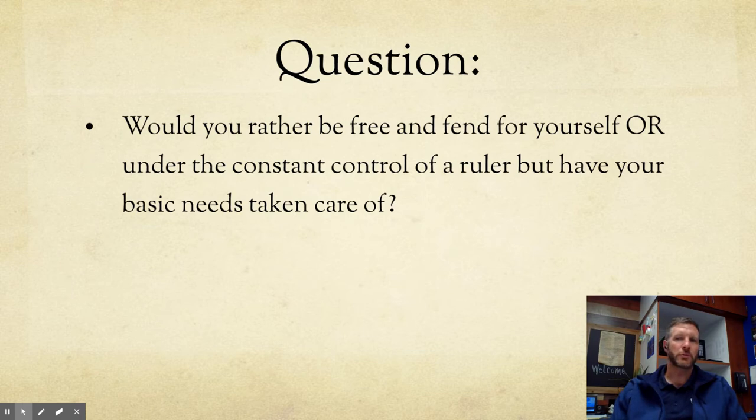And so I kind of want to pose a question here. We're going to talk about Egyptian society, and a thought to take us through this is, would you rather be free? You get to make your own decisions and be accountable for your own life, but you have to fend for yourself. In other words, you have to take responsibility for feeding and clothing and housing and protecting yourself. Or would you rather be under the constant control of a ruler without freedom, but you have your basic needs taken care of? Because that's a very human question. It's a very important question when setting up different governments. And we're going to look at basically how the Egyptians chose to answer that question.